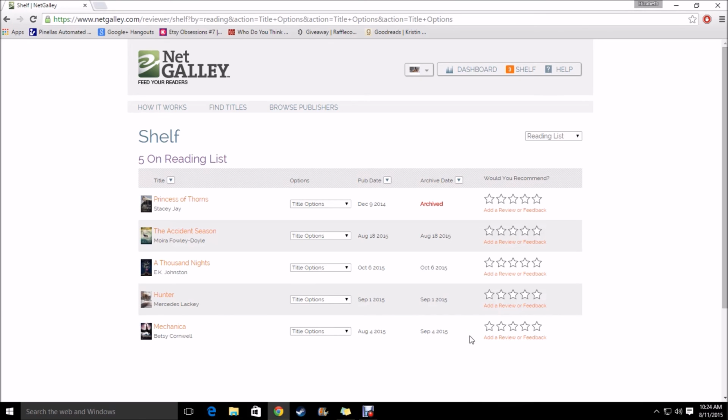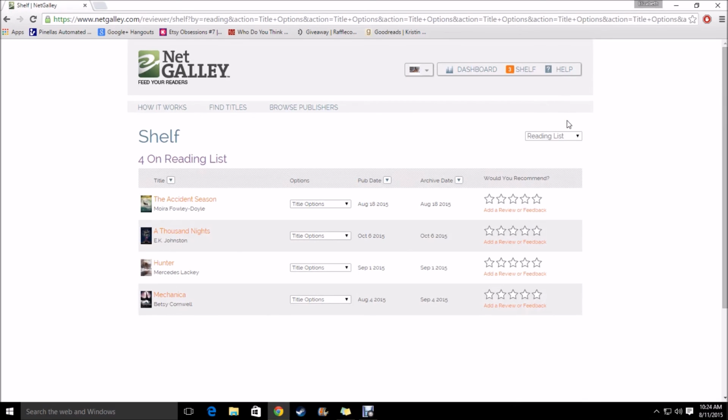So if you have reviewed a book, you can go to remove from shelf, so you don't have it on there anymore, and that's how you can tell that you're done with that book. So you can take the books that you are finished with off of your reading list.